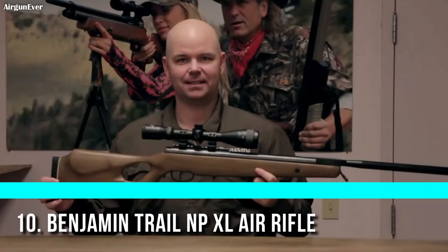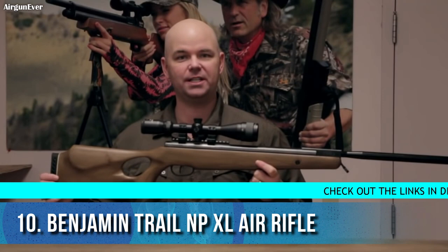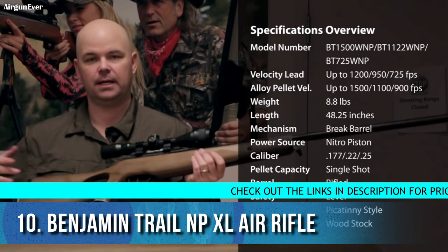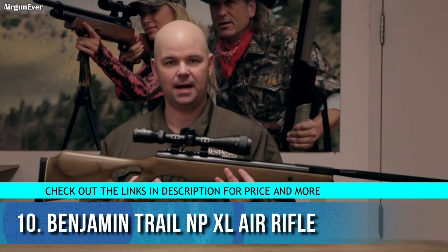This is the Benjamin Trail NP XL Break Barrel Air Rifle. It's available in .177 caliber, .22, and .25. All feature a wood stock with a thumb hole grip and a ventilated rubber butt pad. And they have a Picatinny rail for mounting your favorite optic. And they come with a CenterPoint 3-9x40 AO scope with mounts.